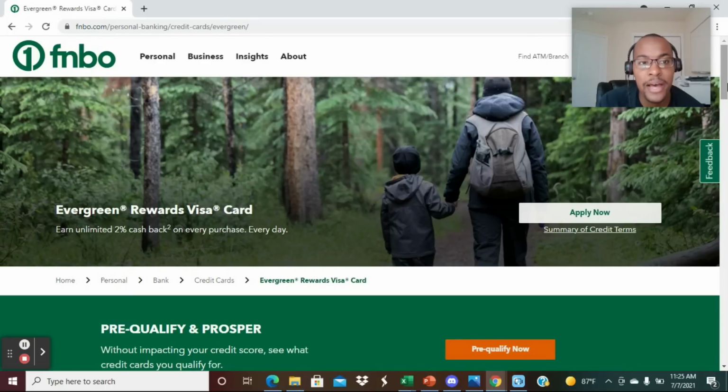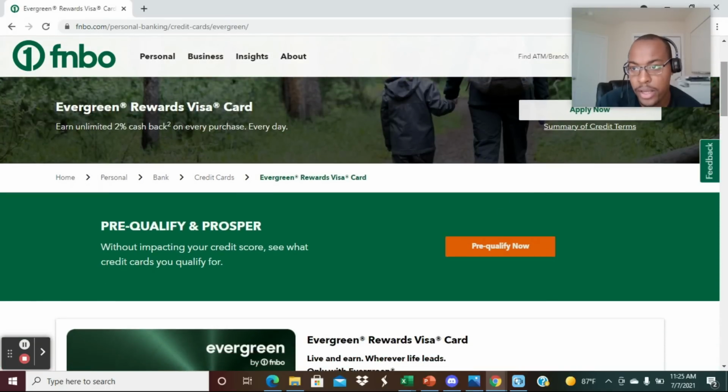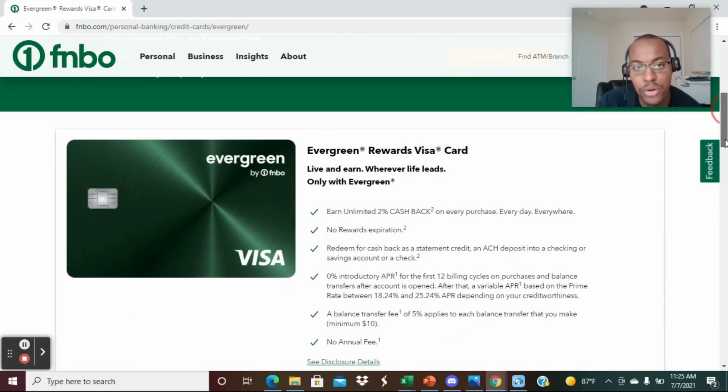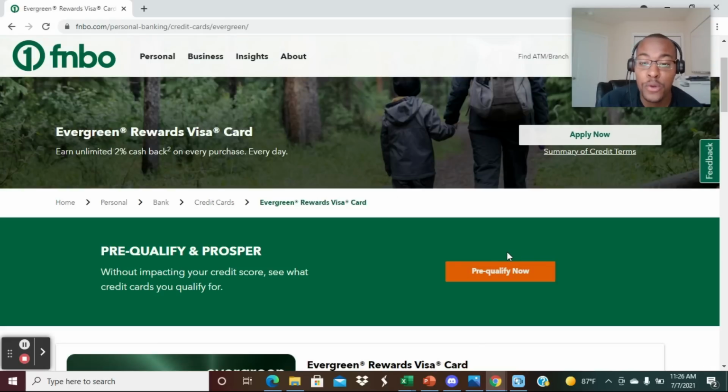All right, so here we are on the FNBO pre-qualify site. Now, if you want to pre-qualify, you just hit this button right here. But real quickly, the Evergreen Visa earns 2% unlimited cash back on every purchase. There's 0% APR for the first 12 billing cycles. No annual fee. However, there is a 5% balance transfer fee, minimum $10, whichever one is greater. So that's just one of the things you want to keep in mind if you do plan on transferring the balance. Yes, you do get the 0% APR on purchases and balance transfers, but there is a 5% balance transfer fee.